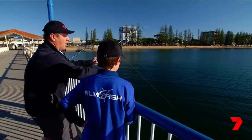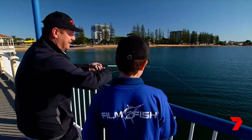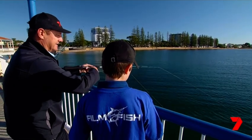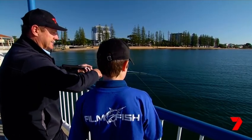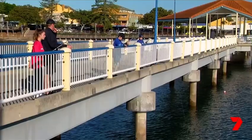Couple of winds and then we go hop, hop, and then just let it sink back down to the bottom. Wind in the slack line, we're on the bottom again, and we go hop, hop, and then we let it sink back down to the bottom. So we're continually moving. We don't just let it sit there. We want to move it so the fish grab it.